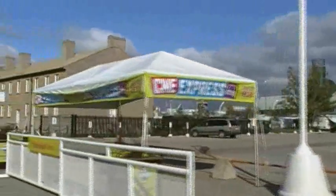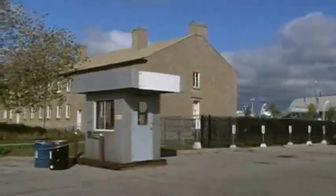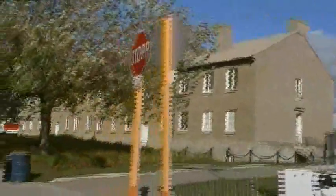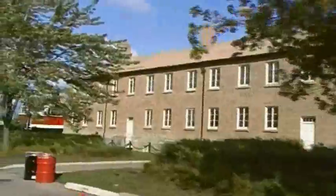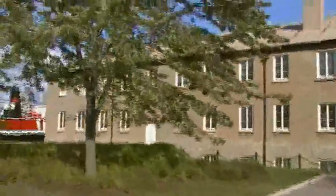Just up ahead here, the building to our right is the Stanley Barracks, built in 1841. The Stanley Barracks originally consisted of 6 main buildings around a parade square. 5 of these buildings were demolished, leaving only the building you see here today. This is the new home of the Canadian Sports Hall of Fame.